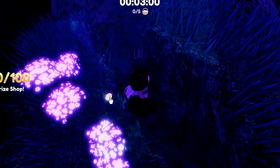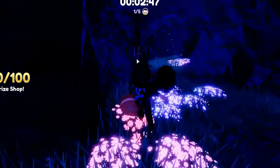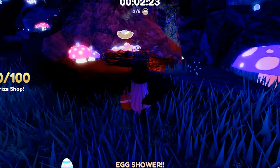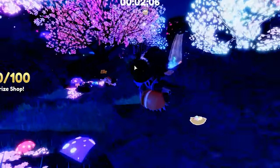Oh, there it is. There's one. Got it. Oh, she almost got it. They're kind of hidden. Everything is so glowy and beautiful, so it's kind of hard to tell. Oh, there's one. Wait, no, it's a mushroom. Oh, wait, is that one? Yes, got it. Well, this is so much harder than I thought it would be. Oh, there's another one. One more? Ah, I fell. Click that one. Okay, go to the egg nest.